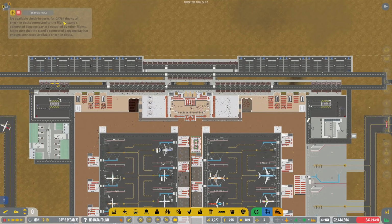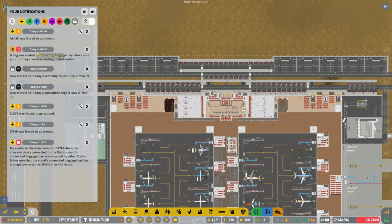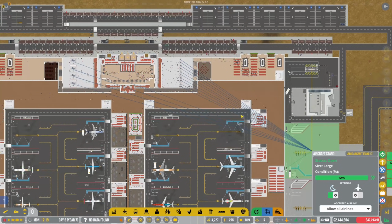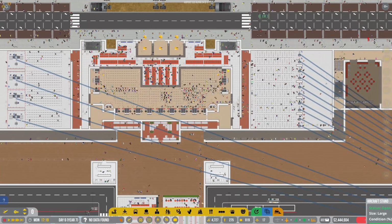No available check-in desks for CA-784. Say that again. CA-784 due to all check-in desks connected to the flight stand's connected baggage bay being occupied by other flights. Make sure the stands' connected baggage bay has enough connected available check-in desks. Interesting. I see what's going on.